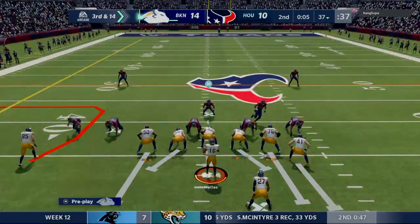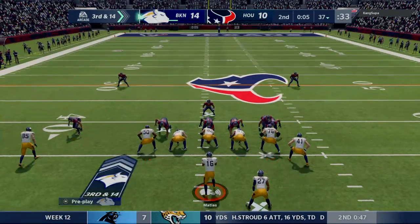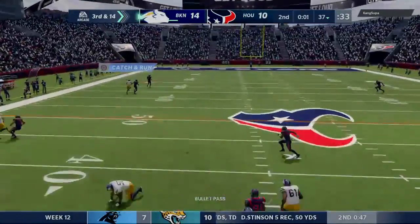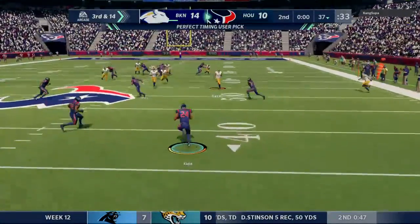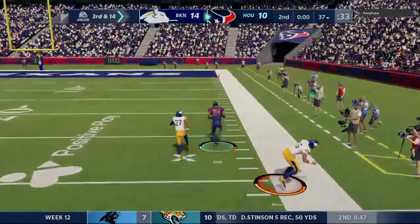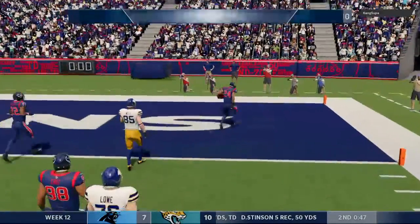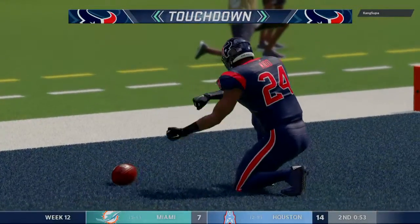Well, that 2nd down completion, something of a disaster, and now they're left with 3rd and long. They'll throw now on the final play. He's going to rifle one deep left side. And for the 3rd time here in this half, it's intercepted. Picked off at the 30. And some room to work. And they will score a pick 6 for the Texans TD.